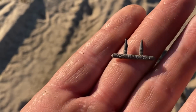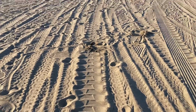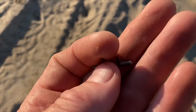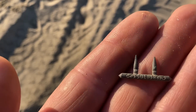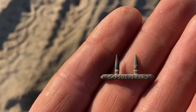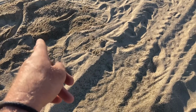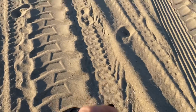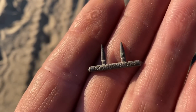Now that's a really interesting find, because this isn't really an old area, and that is part of a really old buckle. Those two little teeth and the little design with solid written on it. And I just got a really nice old signal, which was a wheat penny there. So I have to spend a minute and check out this area. For some reason it's picking up some older targets.